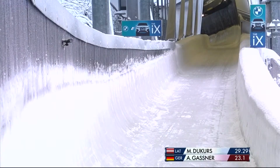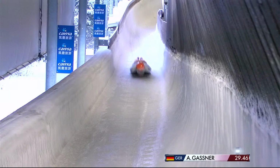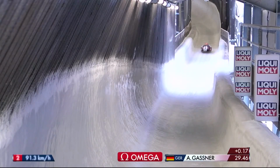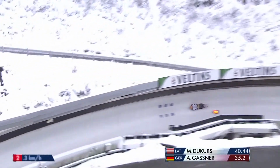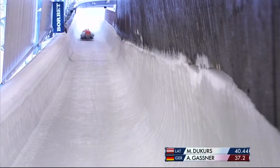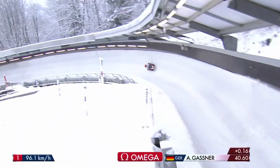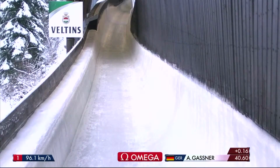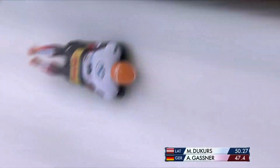Anybody that wants to know how to get through there clean might want to go back and watch whatever Gassner did, because he mitigated the start deficiency with a nice drive. 1700ths of a second back. He's already stopped the bleeding, it looks like. 2nd fastest speed through the Kreisel, so that answers a couple questions. 1600s away. Turn 9. Yeah, best speed of all, Alexander Gassner.